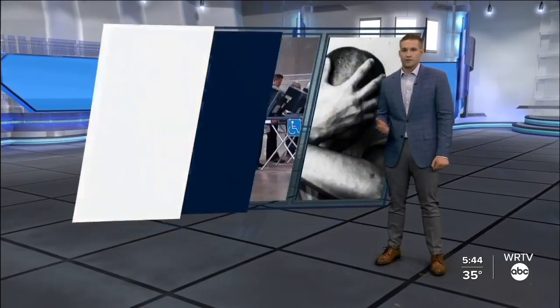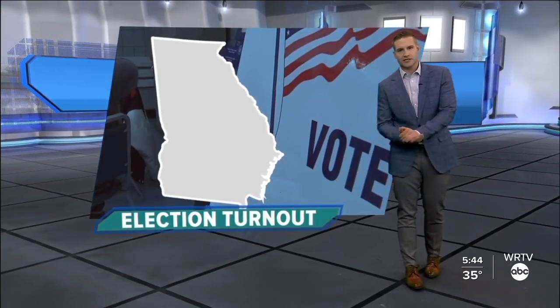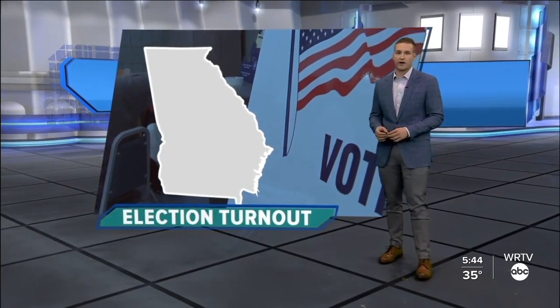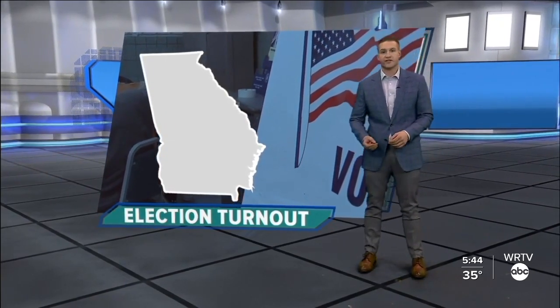private sector. More than 1 million Georgians have voted so far in the Senate runoff elections. This after 4 days of in-person early voting and about 4 weeks of mail-in voting. Voting will end on January 5th. The results of the 2 races determine which party will control the Senate.